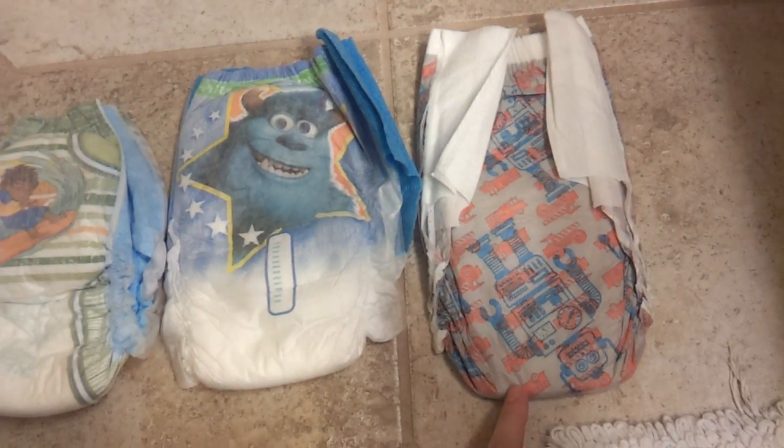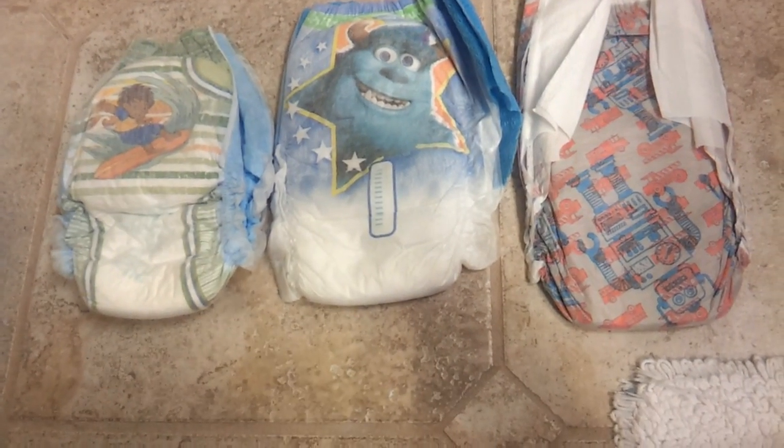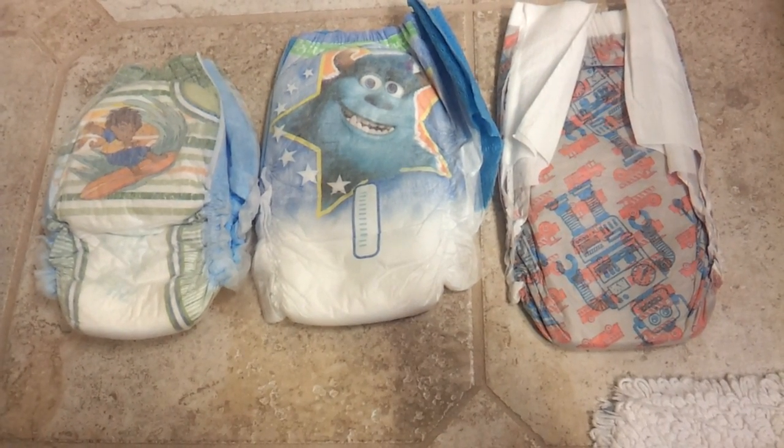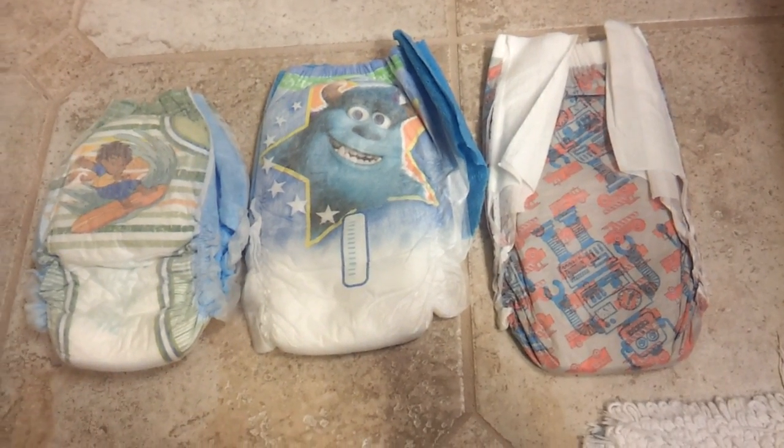He's only worn them a couple times at night, so I honestly can't say he's had these for months or whatever, but so far so good. I've been really surprised with the dry sheets, so we really like them. I would definitely get them again and give them a shot, and I hope this has been a pretty good review for you guys.